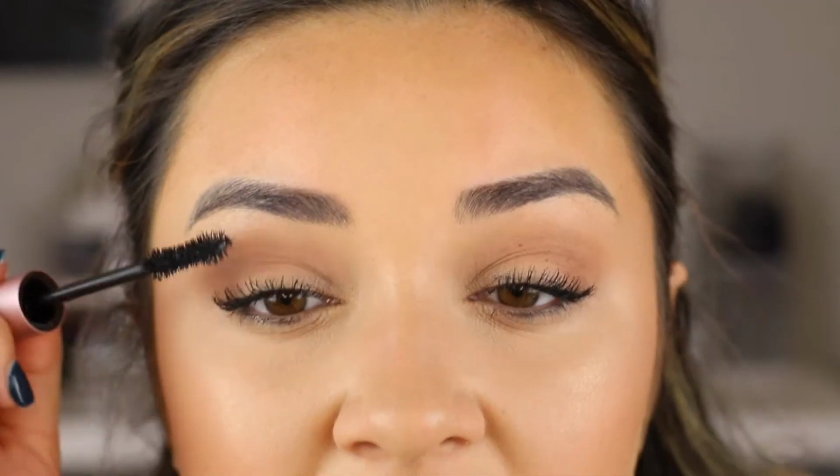I'm getting so much mascara on my eyelids. You'd think I would know how to put on mascara by now. I'm going to let all this mascara dry before I wipe it off my eyelids. So I'm just going to take my clear brow gel as always. My brows are in a horrific shape, so just ignore them.